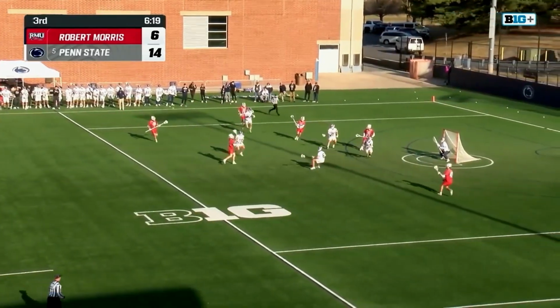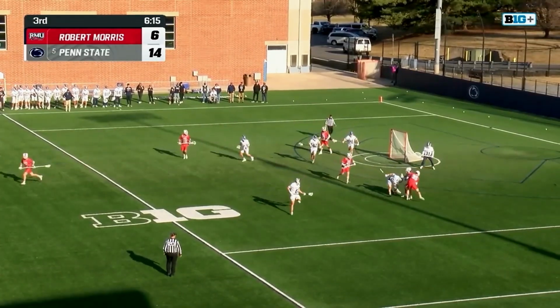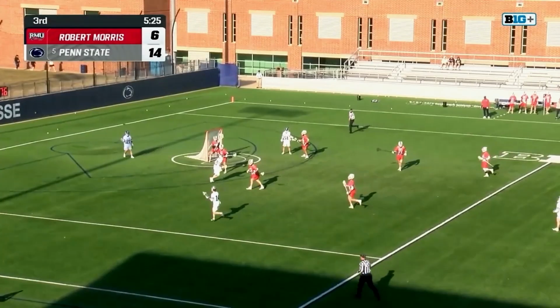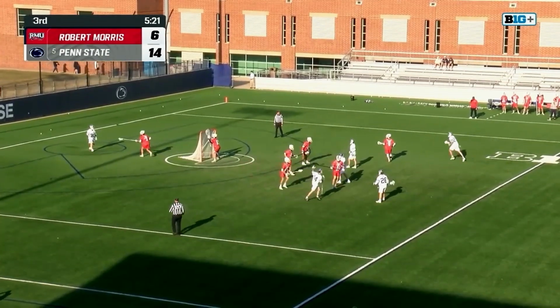Colonials pushing in transition. Witter has it. Witter moves it to Burr. Save on the other end from Frassian. Frassian going to end up with the ground ball there, and another one there. They're just giving possessions to the Nittany Lions.